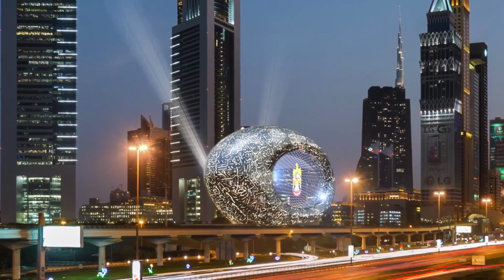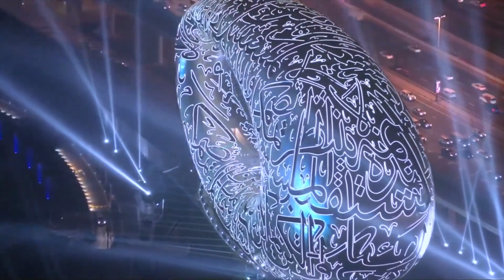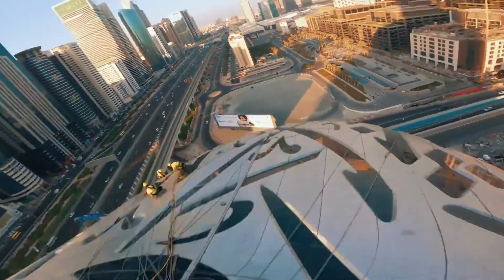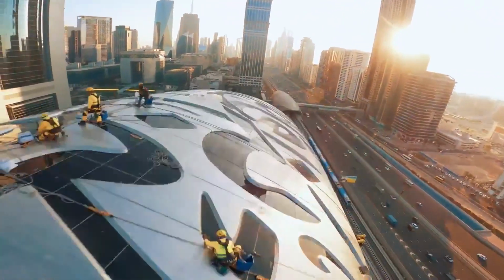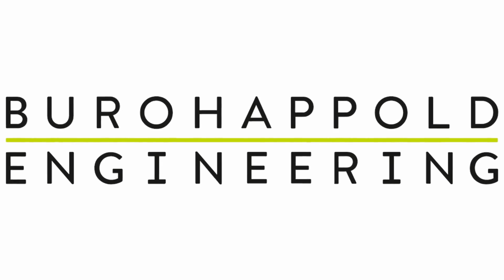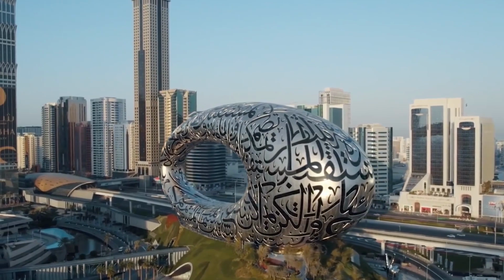The 14 kilometers of LED lighting will produce dappled light across the column-free interior during the day and dramatic light at night. Constructing the calligraphy plus the building's odd shape made this one of the most difficult construction undertakings ever attempted. The project's primary consultant, Bureau Happold Engineering, claims parametric design and BIM would have been impossible without them.